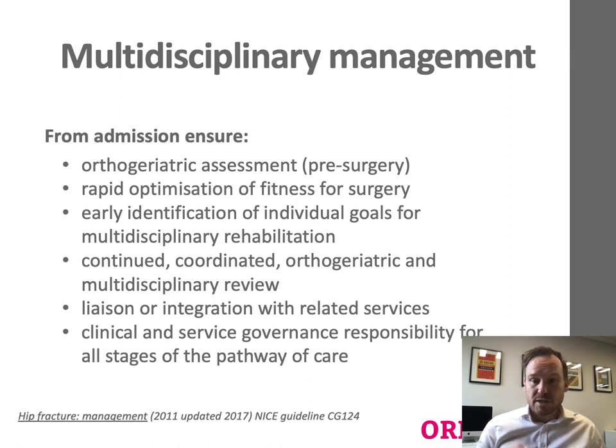Once the surgical procedure has been undertaken, the orthogeriatricians on a sliding scale will take more responsibility for the patients and their rehabilitation. Liaison with integration of related services such as social services post-discharge are also important. And a clinical and service governance with responsibility for all stages of the pathway of care, both in hospital and post-discharge, is also important.